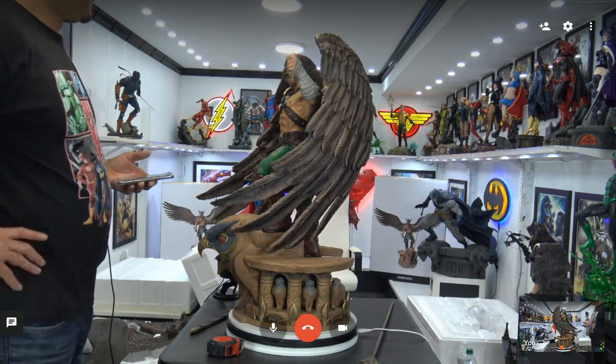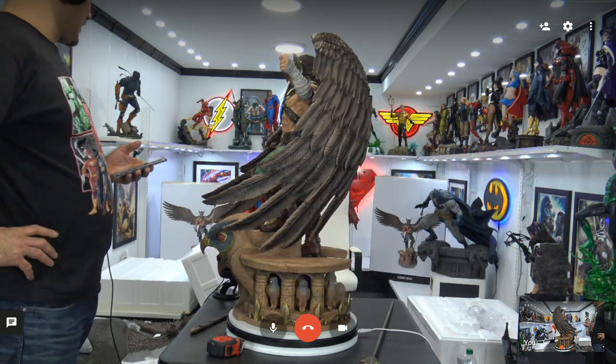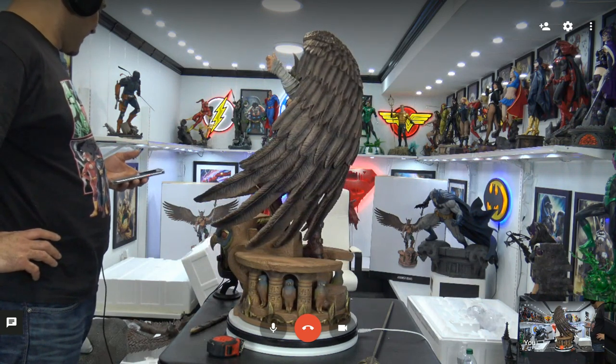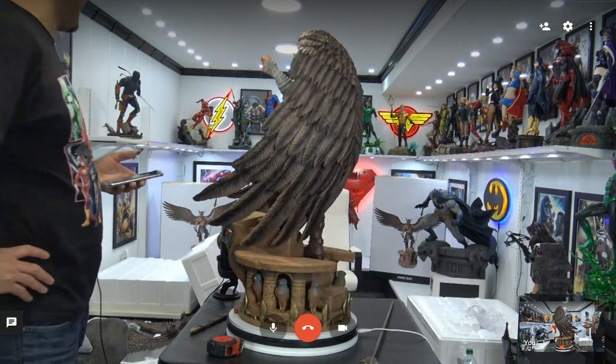I don't need my wife chewing on my ass on this one. I don't even know where I want to put the wings. Yeah, bro. That thing is big. I don't know where I'm going to put these extra parts.